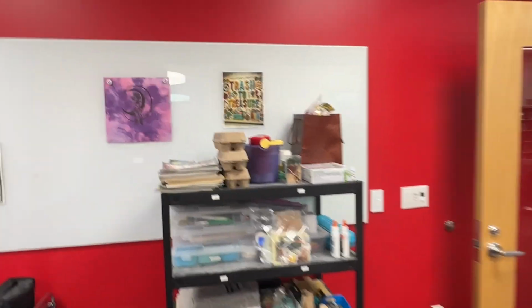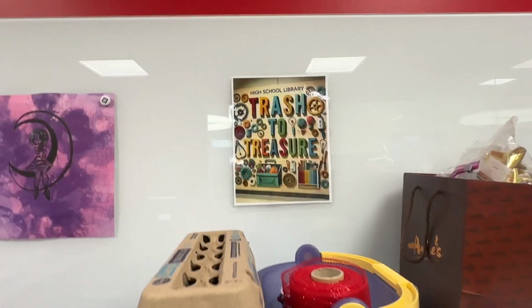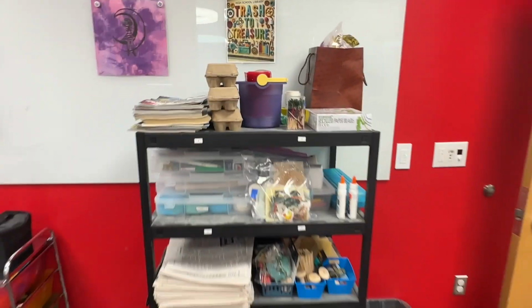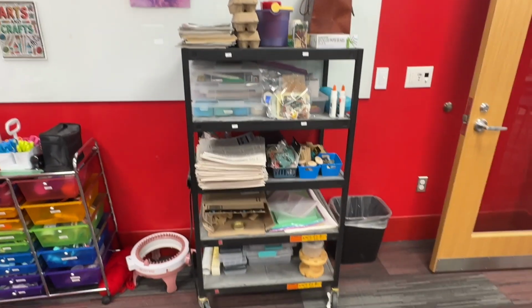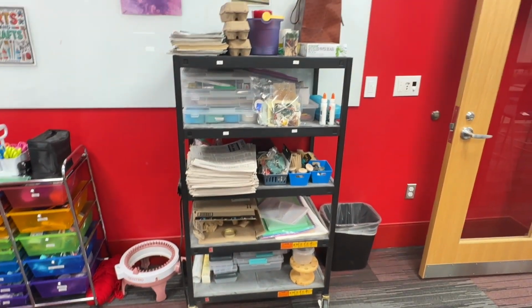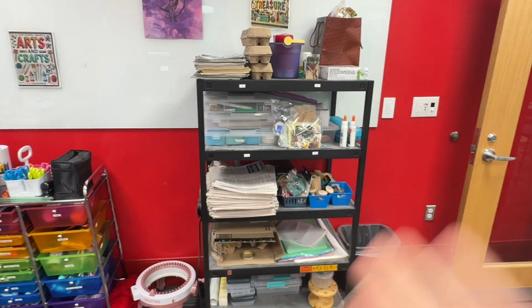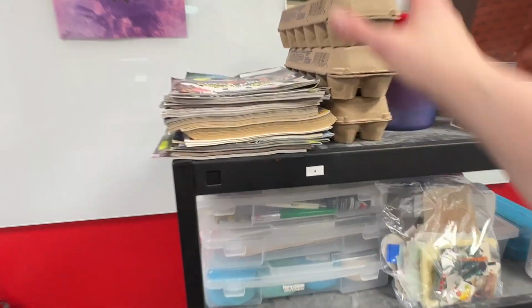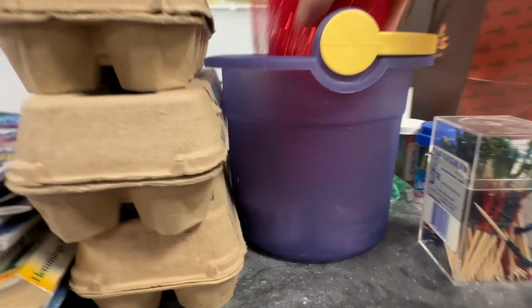And then finally, maybe my favorite area is trash to treasure, because this is all the random stuff. And I highly recommend asking for donations. So if your teachers are cleaning out stuff on their summer break or Christmas break, you could ask them to bring you random stuff that they find in their house. And that's mostly what this is. Just random stuff that you could use to make things out of.